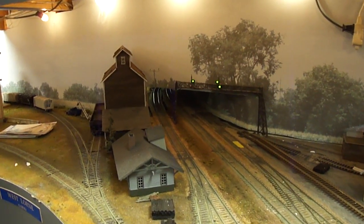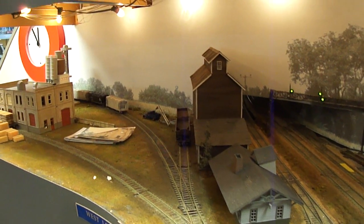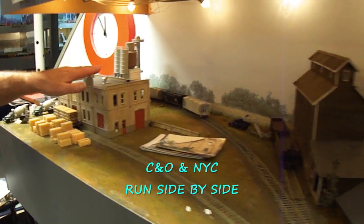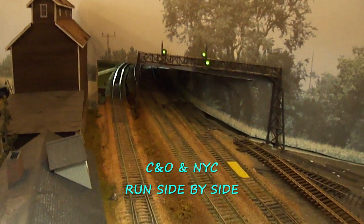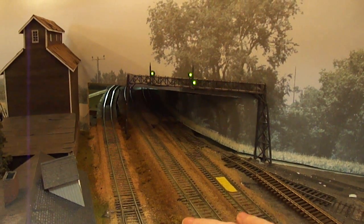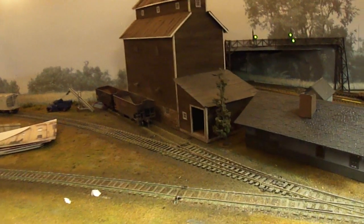This is part of the line that you were talking about. That's the Chesapeake and Ohio. Chesapeake and Ohio, exactly. So as we were coming out, this is New York Central's main here, these two tracks. Yep. And this one here is the C&O. Exactly. So on the C&O side, we have what sort of a facility here?